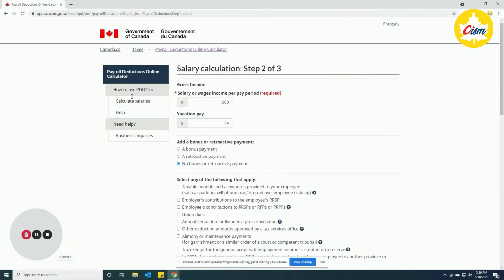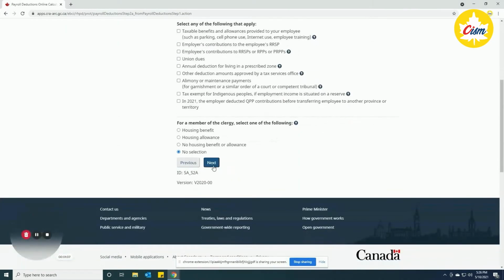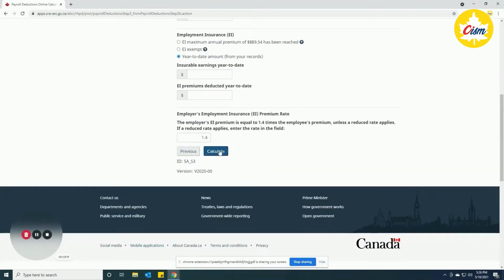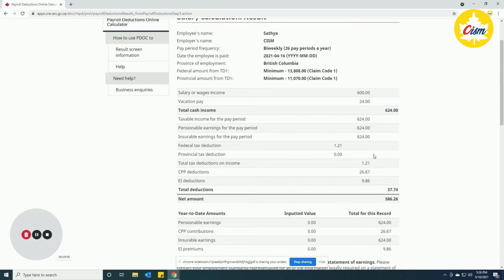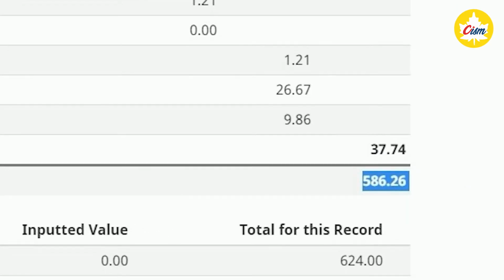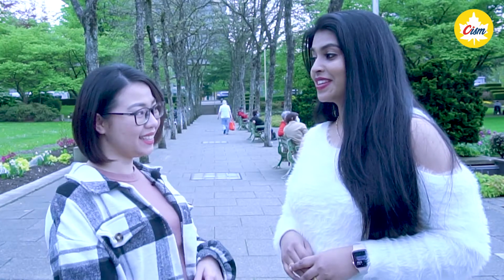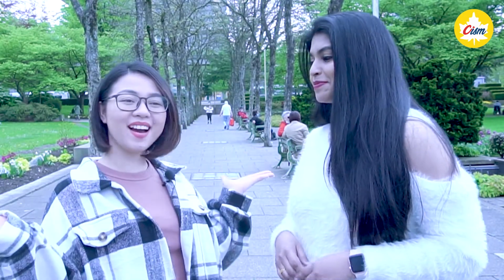Now coming back to this payroll calculation, click next. Ignore the details in this page and just click on the calculate. Now you can see the salary calculation result on this page. After all the deductions, here is the net amount. Cool! It is quite simple to calculate net income, right? Yeah, right? Do you want to take over how to calculate expenses? Why not?